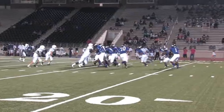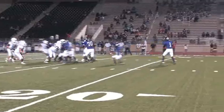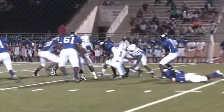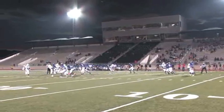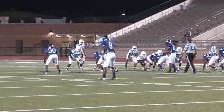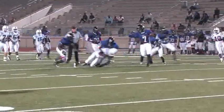The Wildcats get the ball back and try to move the ball on the defense, but it's not possible. Three Wildcat offensive plays produce another punt. The Broncos get the ball in good field position. This snap and handoff to Isaiah Chambers brings the ball down into Wildcat territory.